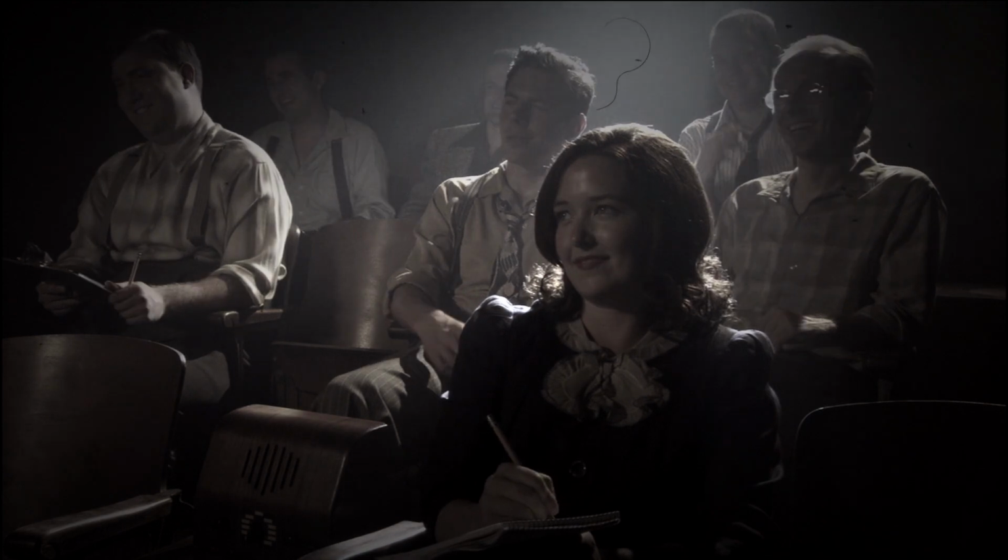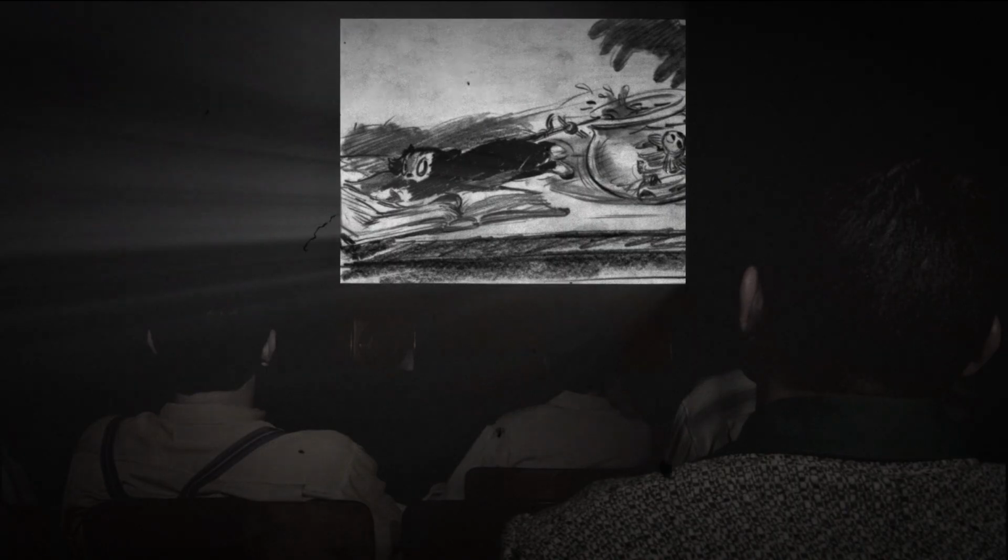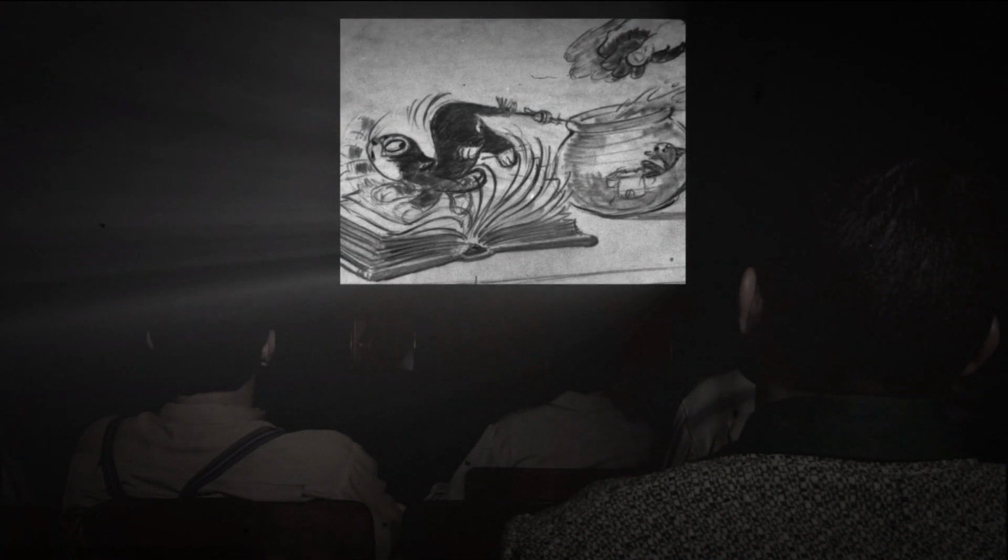Walt was a great story editor. Looking at the filmed storyboards set to the track, Walt could make very, very smart comments about timing, about sections of story that don't work.